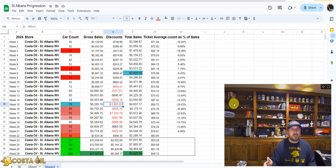And this is why car count is an important retention measure. Because when you're doing 5-7 cars a day, those employees have an uneasiness about it. Am I going to still have a job? I know that the store's not doing well. I know that we're not doing a ton of cars. Is my job secure?